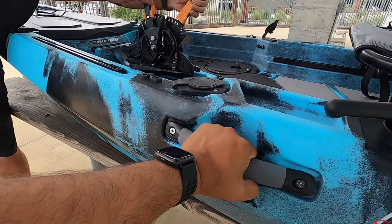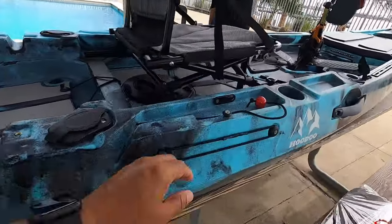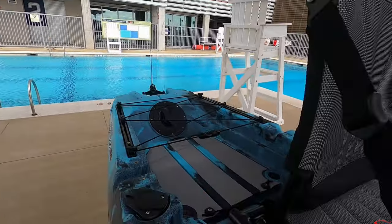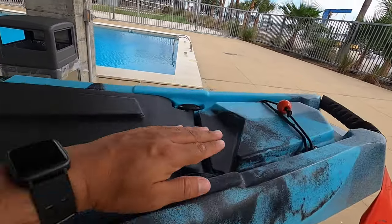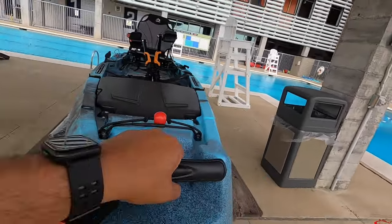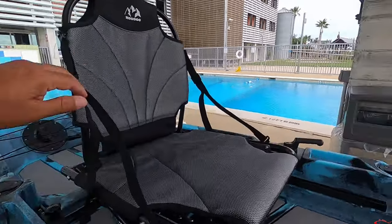There are handles on the side and nice built-in handles in the back as well. You have your rudder, where you can lift it up, pull that, and lock it in place. This is for your paddle holder, and then it has another paddle holder on the front of the kayak where you can put your paddle as well, and another handle. But this is a great kayak, great for any beginner or expert kayaker.